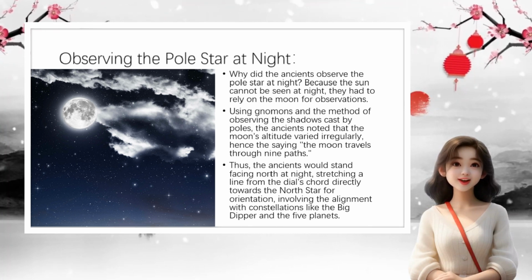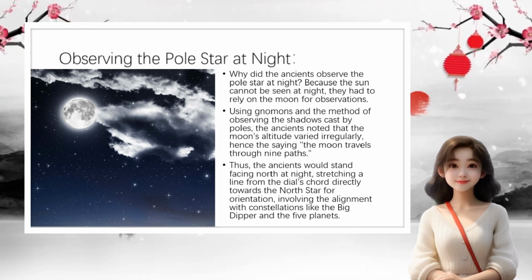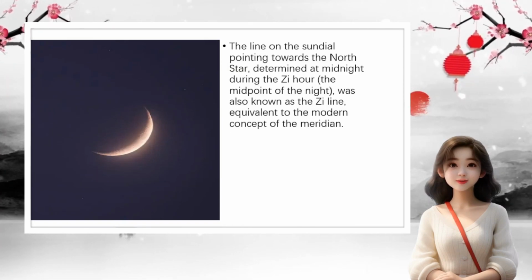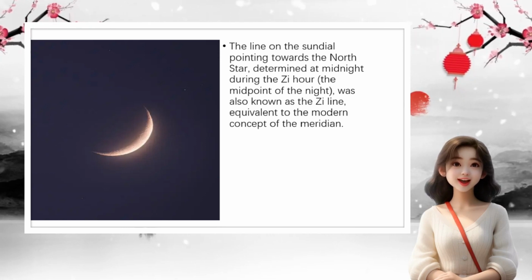Thus, the ancients would stand facing north at night, stretching a line from the dial's cord directly towards the North Star for orientation, involving the alignment with constellations like the Big Dipper and the 5 planets. The line on the sundial pointing towards the North Star, determined at midnight during the Zi hour, the midpoint of the night, was also known as the Zi line, equivalent to the modern concept of the meridian.